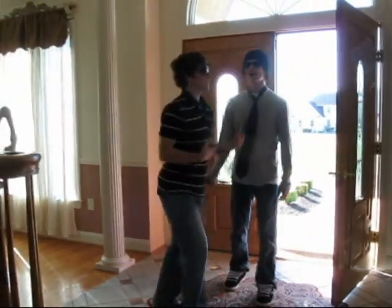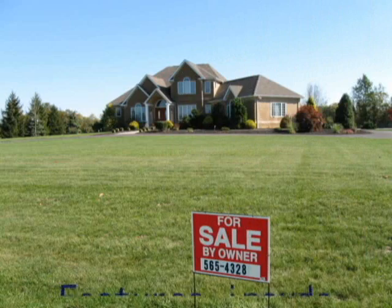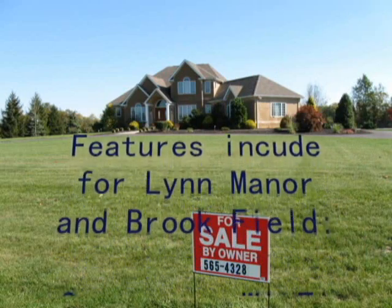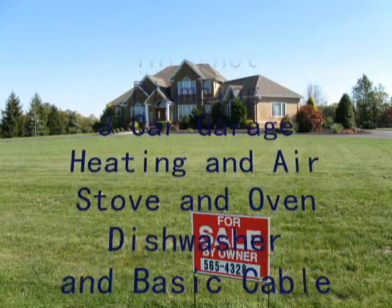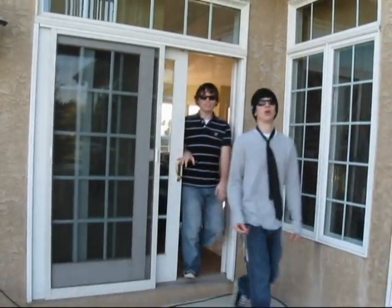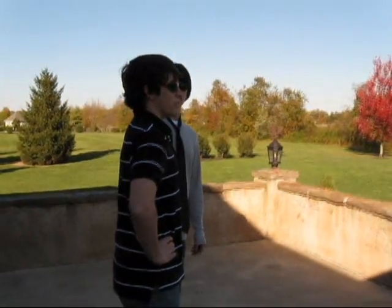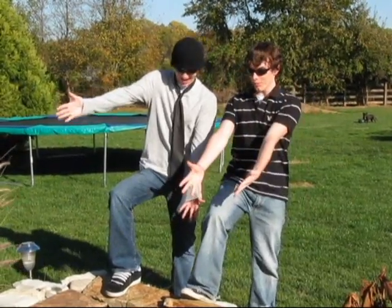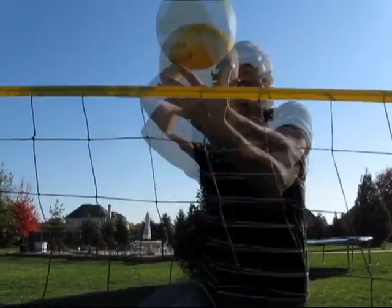Well, this is one of our Lynn Manor models. Whoa, big house! Yeah, so this is one of our Lynn Manor models, and here are the features. Features include customary Wi-Fi internet, the plumbing, 3-car garage, heating and air, stove and oven, dishwasher, and basic cable. Oh. Wow, this place is cool. Yes, well, each house has an acre-wide lot, but with 12 premium lots available. What kind of amenities does it have? Well, the amenities include a community pool. A bigger community pool. Sports recreation.